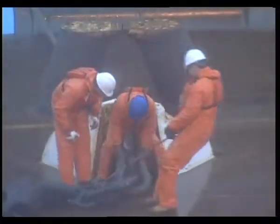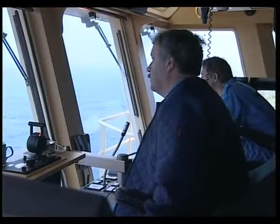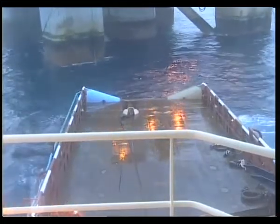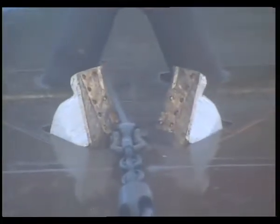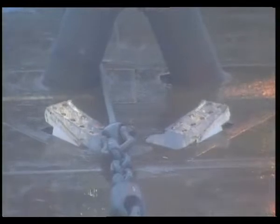These links and shackles are very heavy, and moving them represents a hazard. Safety must come before haste. The critical safety issue is that no crew member should be on deck when the work wire is under tension. The process of lifting the anchor begins. The master agrees with the marine rep that this can now be done. He begins to move the vessel away from the rig.